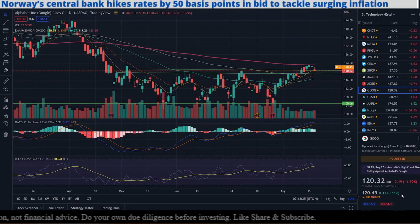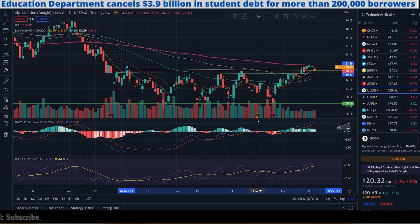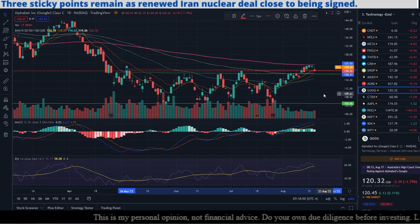Next, let us look at Google. Google is also up 0.11%, and it's fallen below the line of support we had at 121.16. So I'm going to mark this as red, and this is going to be the prime resistance for today. And if we break through that, then the 200-day exponential moving average is going to be the next resistance.